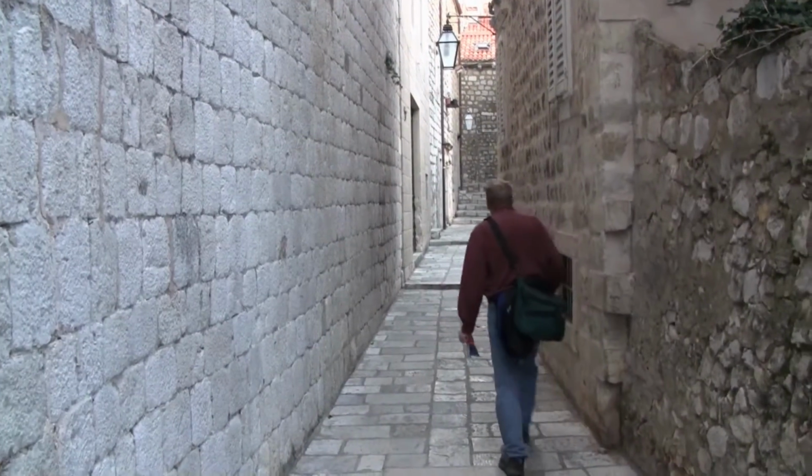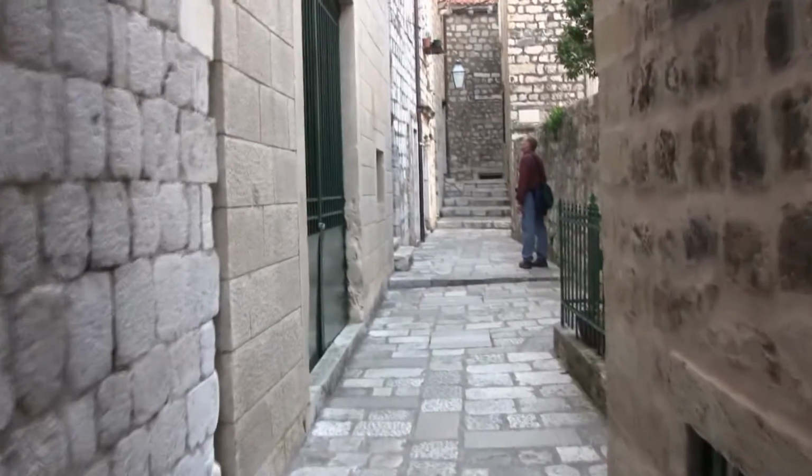We never got tired of wandering through the labyrinth of marble walkways, and there was always something unique around every corner.